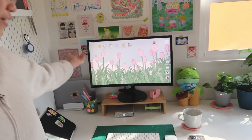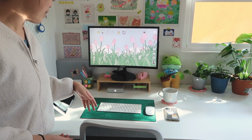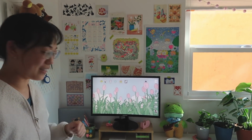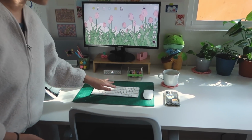We have my monitor. This is a curved monitor. My first time using a curved one, but it's kind of nice. Like I don't mind it. Originally I had one that was much bigger, but I got a smaller one and I like it a lot better. It's on this little desk. Underneath here, I have my hard drive. I have a little washi tape holder.